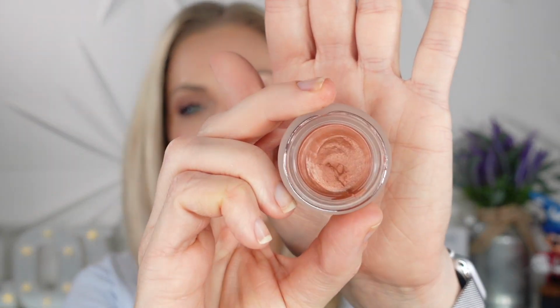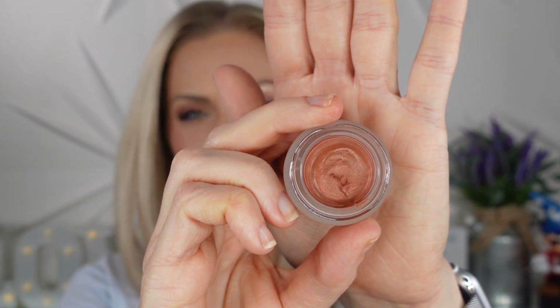Okay, number 9 is one of the newer shades of the original formula, and it is the Walk of No Shame. This one came out a couple months ago. I didn't get it right away because I had so many, and then finally there was a sale, so I got this one and Pillow Talk. And I really like it. There's nothing wrong with this.